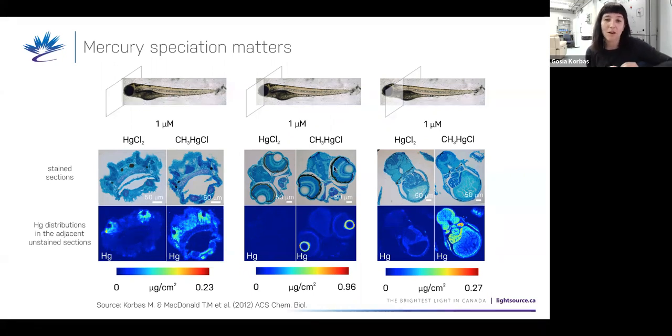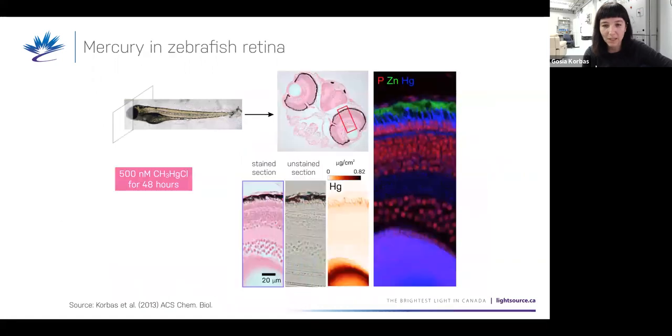However, when we collected those images, we didn't have access to a very small beam spot size, because you really want small sizes. The smaller you go with your beam, the more you can resolve. So we had to take those samples to a different beam line, and this one had a smaller beam spot size, and here we could actually see where this mercury exactly was localizing.